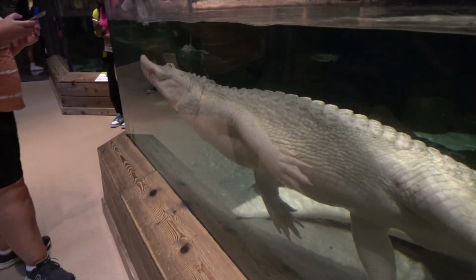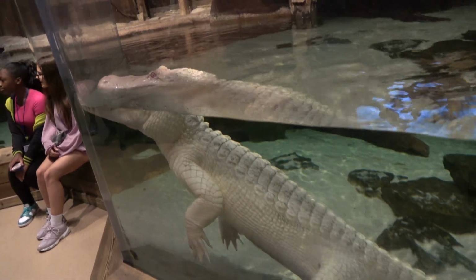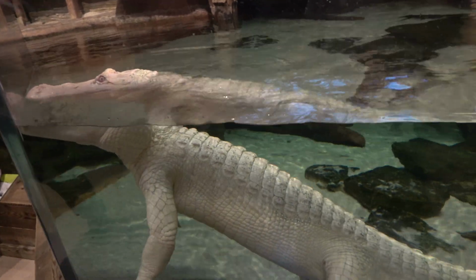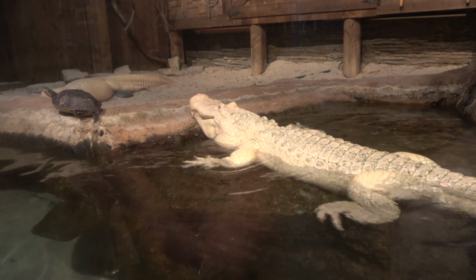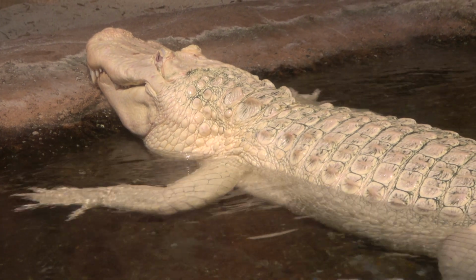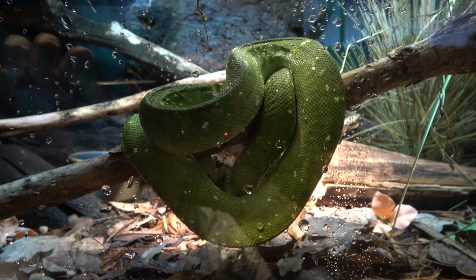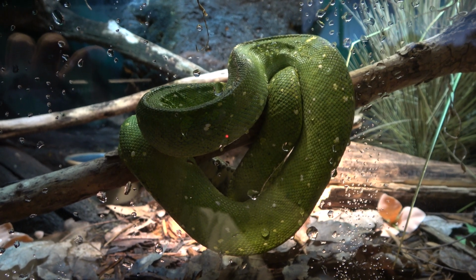And it's awesome because normally with a lot of alligator species, you don't see them moving around that much. Oh wow! Look at it. Find a new spot to hang out and relax. Here you can see a green tree python in the pose that species is always in.